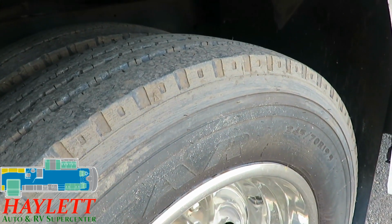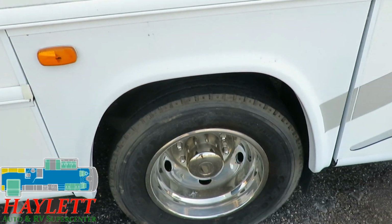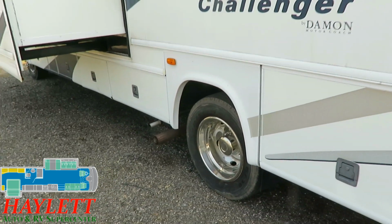So the original tires are on the back here. They look good. I don't see any sort of funky wear patterns where there was a bad tire pressure scenario that was left unchecked for too long or anything of that variety.